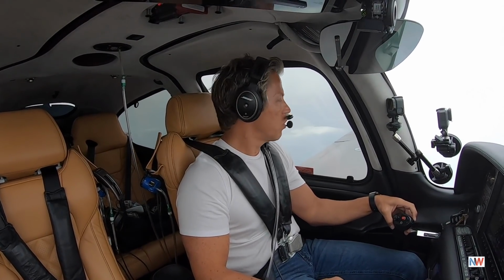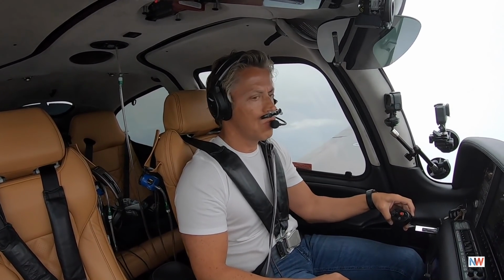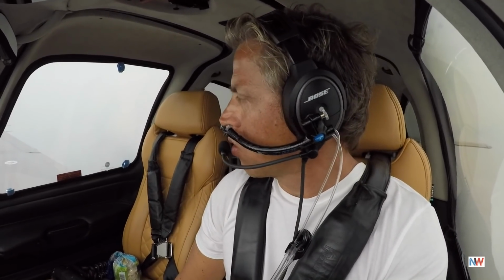Approach, good afternoon, Sirius November 122 Sierra Zulu descending down to 11,000. Pretty choppy here, and a little bit of icing. 122 Sierra Zulu, approach, altimeter 2980, descend and maintain 5,000. You said you're picking up icing? 2980, affirmative on the icing, 12 Zulu.